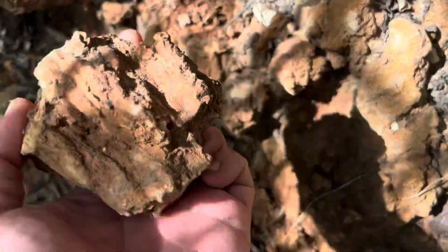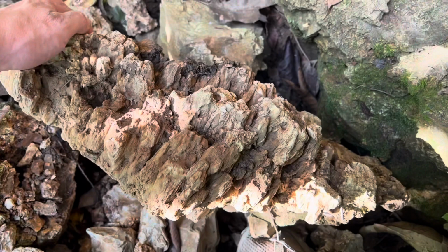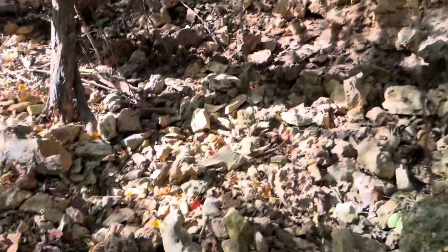Ah, that's a little more obtainable. And then I saw a big one down here. I don't know if I'll take this back, but this would be cool. You can see like the whole stylolite structure that just turned into a geode. So yeah, I'm gonna look around here a little bit more. I could be done though. I don't know if that was the stylolite geode I spotted last time or not.